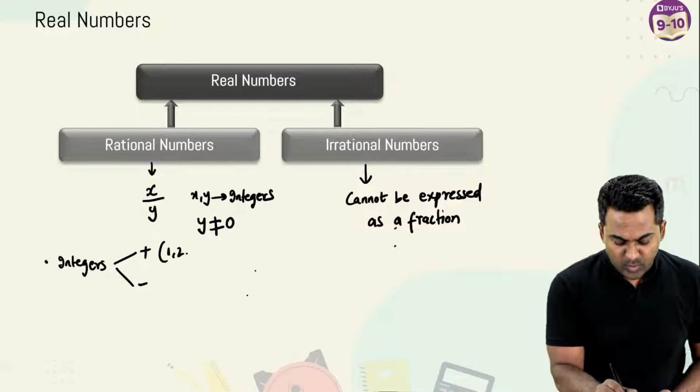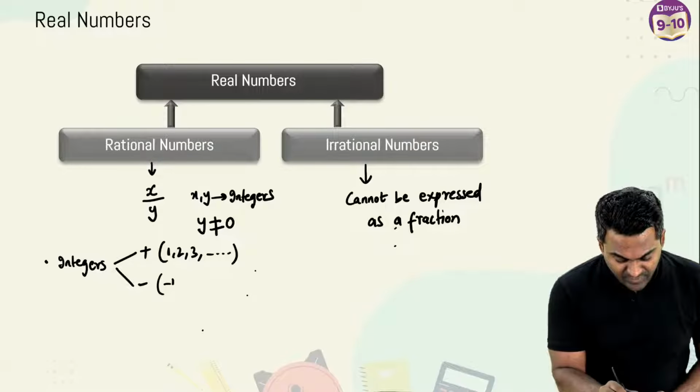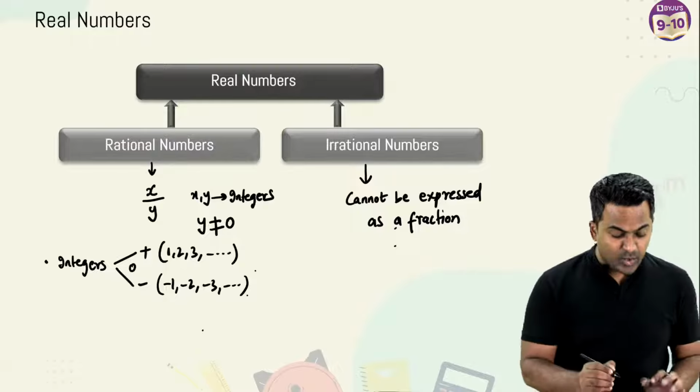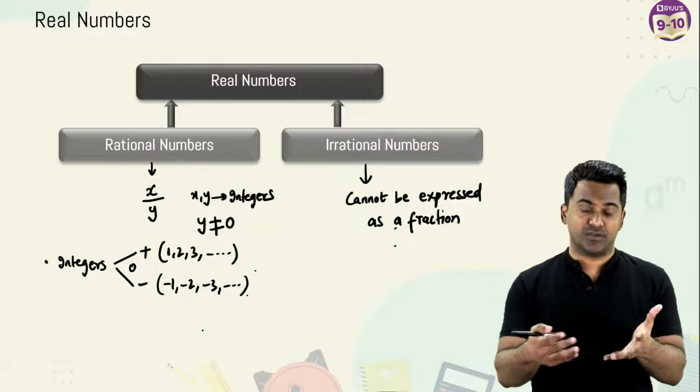Now you know integers are positive and they are negative integers as well. So what are positive integers? 1, 2, 3, and you know they go on and on and on. You've got negative integers, -1, -2, -3, that goes on and on and on. 0 is going to be an integer, but as I always say, this is really important. It's neither positive nor negative.